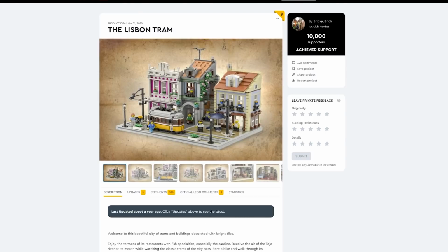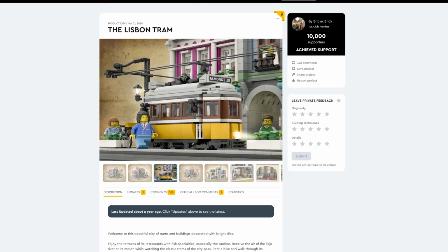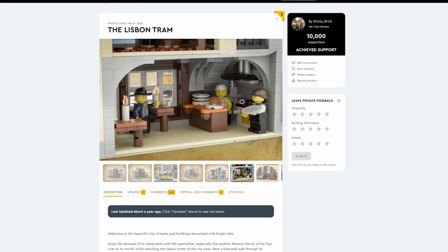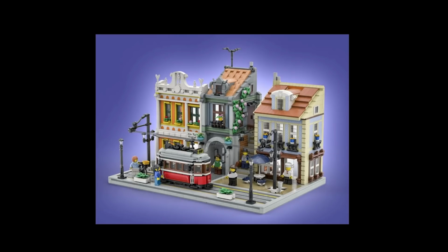The last one to get 10,000 votes is a beautiful build from Brick, the Lisbon Tram. It's not quite built at the modular format, though somewhat similar, and it includes a walkway as well as a public tram with some great colors and a pretty wonderful looking atmosphere.